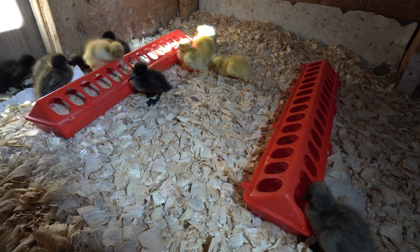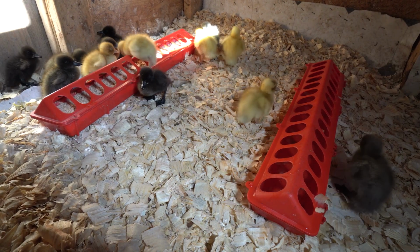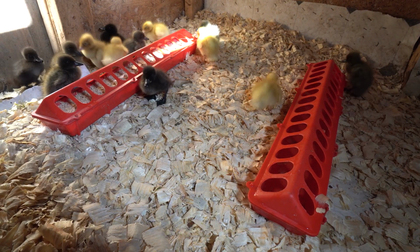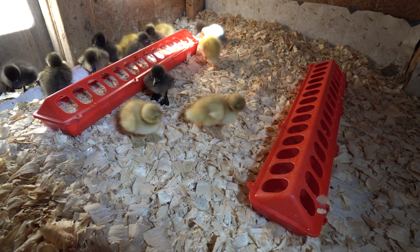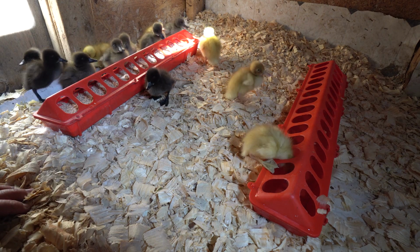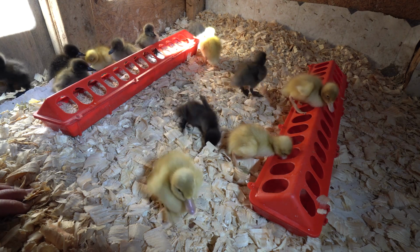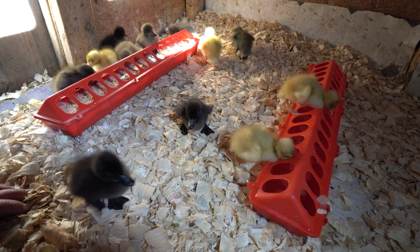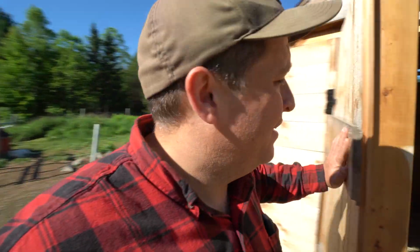But I am really pleased to see how the rest of these guys are doing. This one also looks a little bit sluggish, but better than that one that was really struggling. They seem like they're very happy and very healthy, and they are getting settled in there. So I'm going to let them hang out in there, get acclimated to their home, and I will check back with them in a little bit.